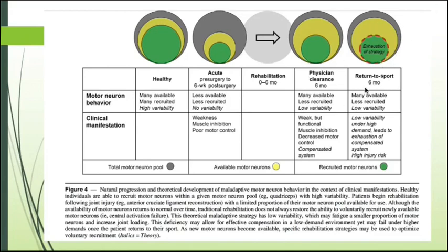And then at the return to sport phase, we see basically the same thing, with low variability under high demand, leading to exhaustion of the compensation system. And here we have a high risk of injury. So we need to have a higher availability of motor neurons to allow us to return our patients to sport, and to reduce the risk of injury. We need to make sure that whatever compensation strategies are implemented are going to actually be helpful.